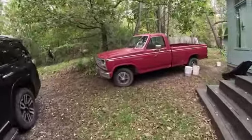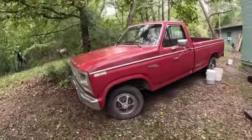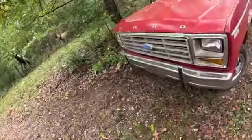Look at that. Oh man, it's just ready to go. There's just no fuel.